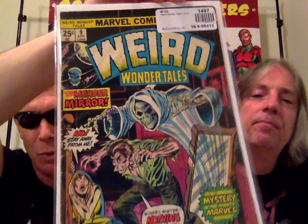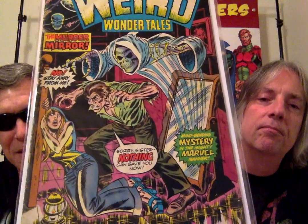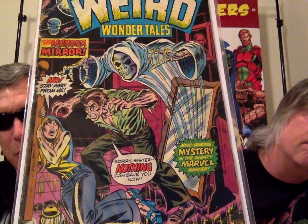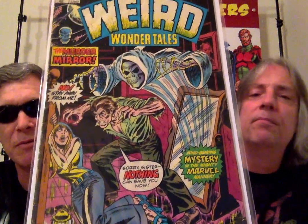I picked this up recently. Yeah, that's a good one. Weird Wonder Tales. I just love that skeleton, that Grim Reaper kind of wraith. And again, these were reprints from previous issues.